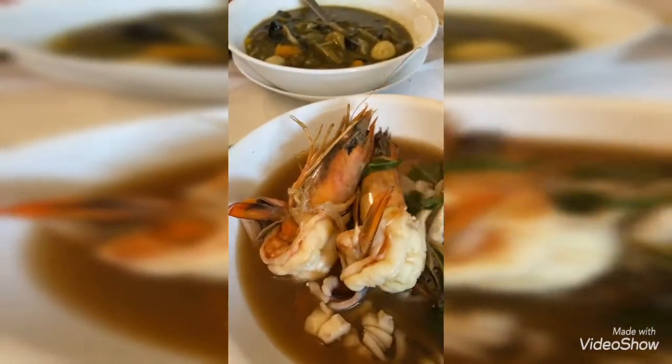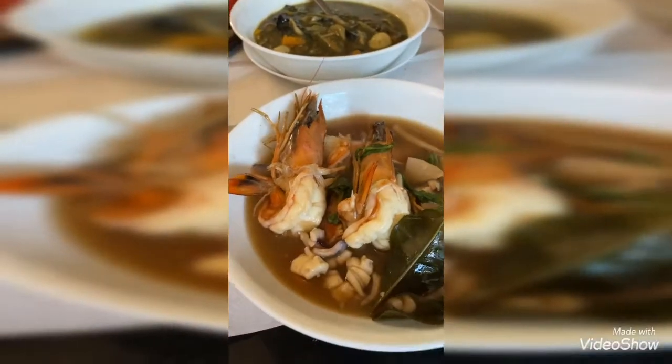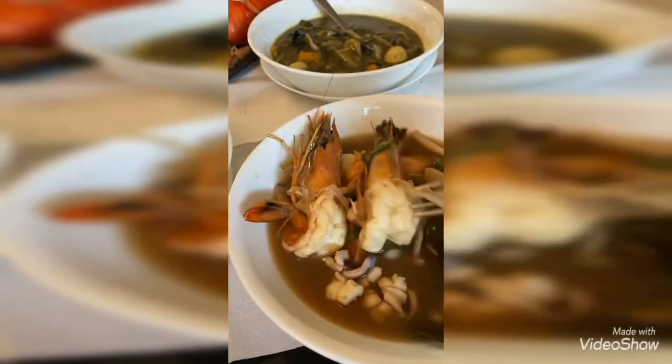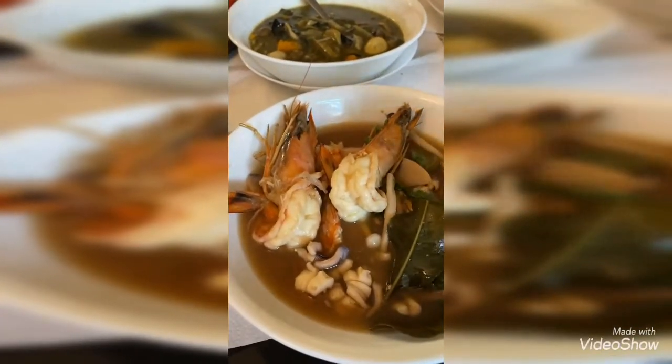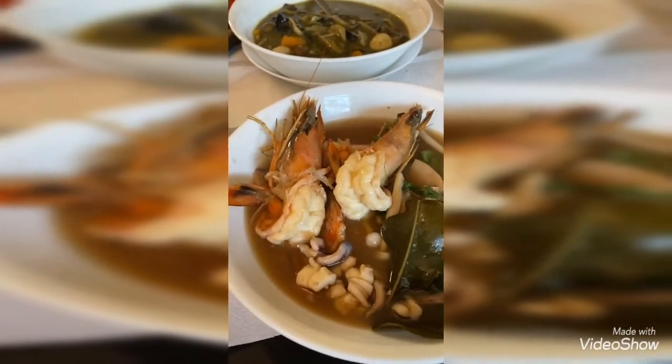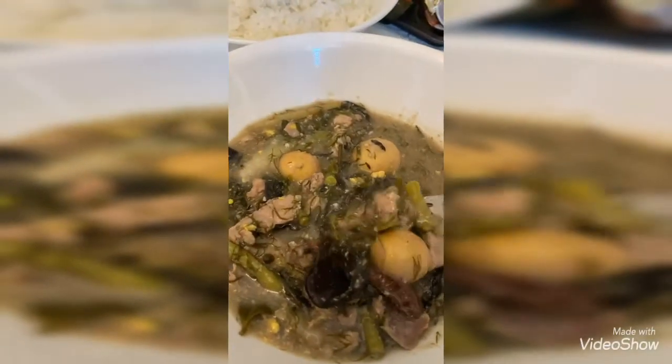Wow, look at all this. Mushroom and woo. Okay guys, adios. I don't know what it's called, but this is the chicken. In my language, it's called ao gai, chicken stew.